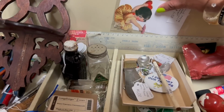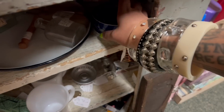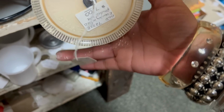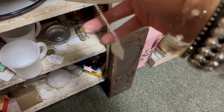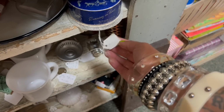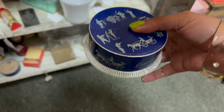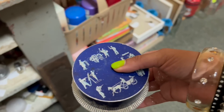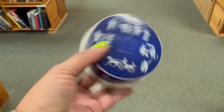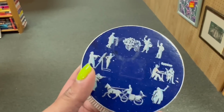What is this? Little Valentine. Oh my gosh, so cute. Oh my gosh, you're never gonna believe what I just found. It's covered in powder. We're gonna have to go outside and dump the powder out of this. Evening in Paris, $7. Oof, this is messy. Let me clean this up. Well, now that I'm covered in Evening in Paris powder, for $7 and 30% off, I am gonna grab that.